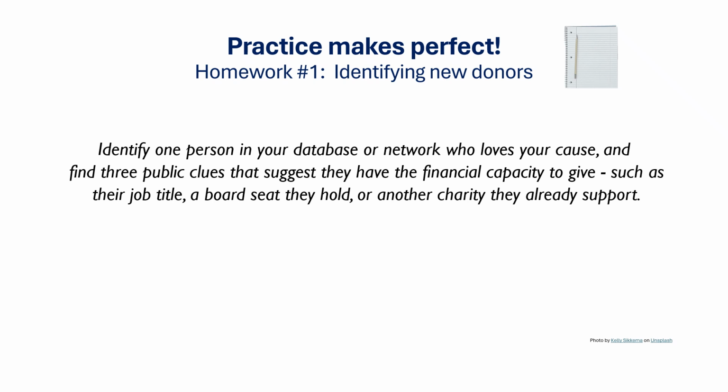Well, that's it in terms of the lesson, but you didn't think that was all there was, right? Practice makes perfect, and so I have a homework assignment for you so that you get some practice identifying new donors. I want you to identify one person in your database, and if you don't work for a nonprofit and don't have access to a database, then think about your own network of people that you know or know of who you believe loves your cause, and find 3 public clues that suggest that they have the financial capacity to give, such as their job title, a board seat that they hold, or another charity that they already support.